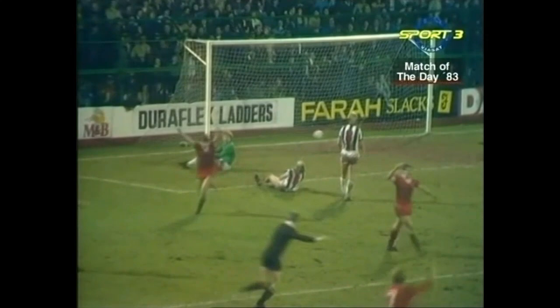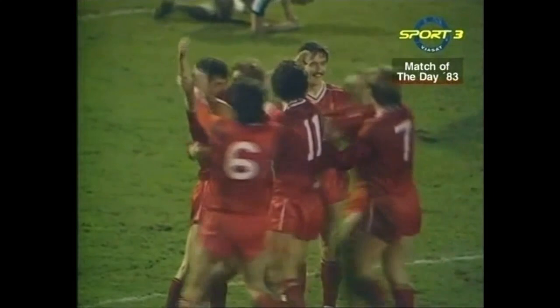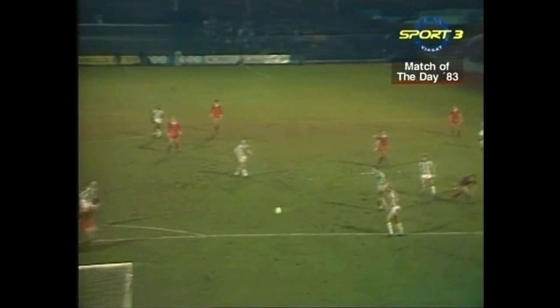They don't mind if they score in the first minute or the last, they'll get there in the end. And we were just into injury time when Ian Rush put the ball in the net for his 24th Liverpool goal of the season.